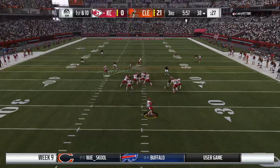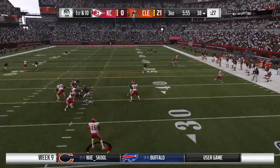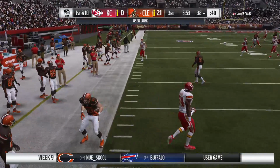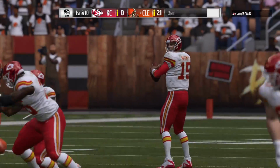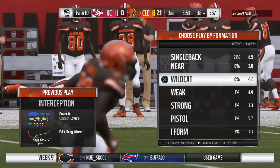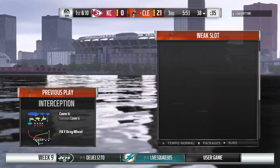They go play action here on first down. And his pass is intercepted for the 4th time today. Picked up by the linebacker, Joe Schobert. Just a little bit of a rough stretch. 6 interceptions now in these last 2 weeks combined.